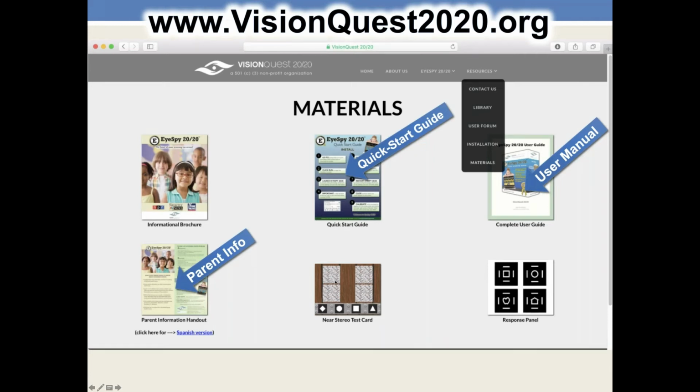You can download your response panel, stereo cards, user guides, quick start guides, and parental information if you decide that you want to hand information out to the parents. It's also available in Spanish. There's an informational brochure if you want to talk to your colleagues about EyeSpy, you're more than welcome to print that off. This is where you'd go to get any materials that you might not have for one reason or another.